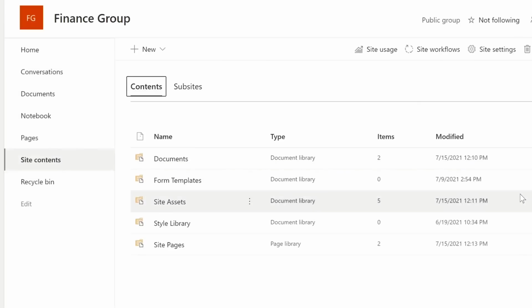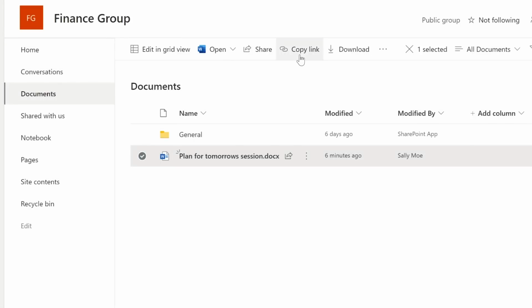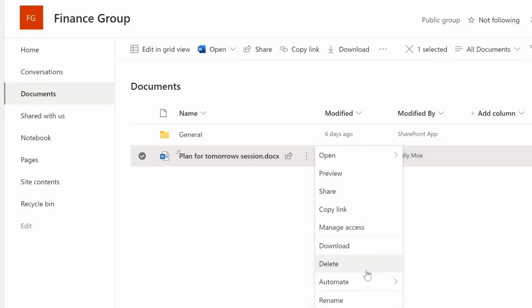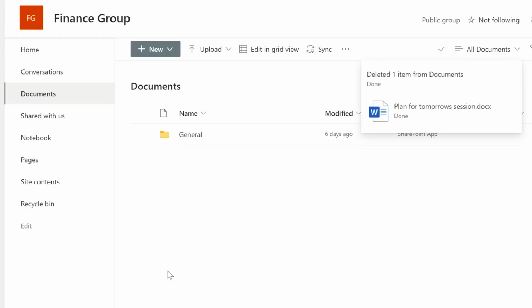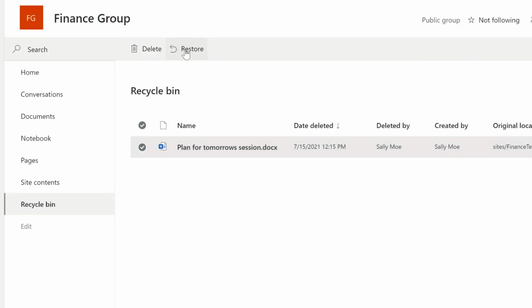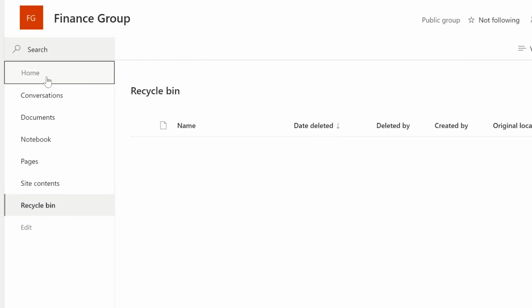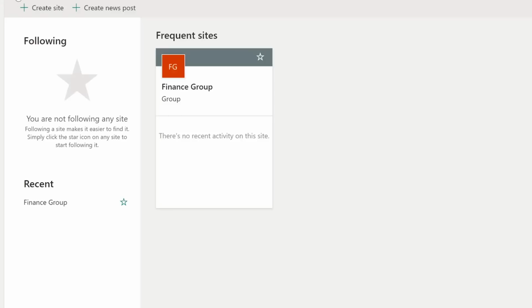Matter of fact, let's try this. We're going to click on site contents here. We're going to try to delete something, right? We're just going to delete this thing that we've created, like this, delete. And if they need help recovering this, we can just say go to the recycle bin and then restore it. Just like that. And that's SharePoint for you guys.